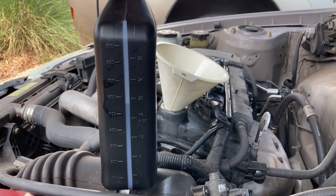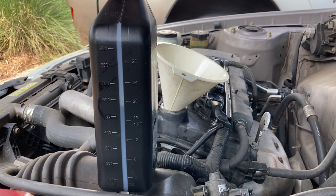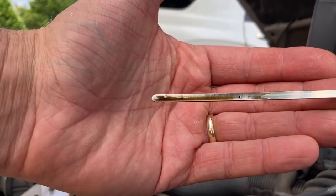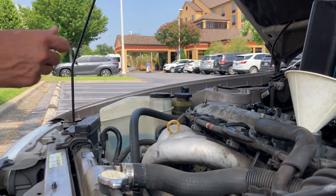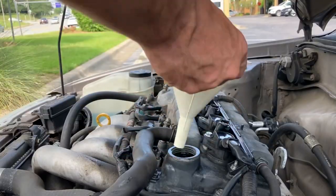Okay, and in this one, we are at just below 20 ounces. And it's probably going to take just about this whole thing. So a quart and 20 ounces brings us almost to the top dot. We probably actually need a little more. But I only have one quart to spare right now, so we're just going to leave it with that.